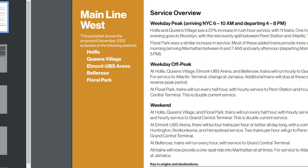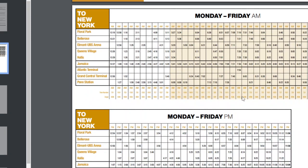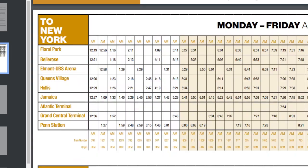Weekday off-peak, Hollis, Queens Village, Elmont, and Belrose will run hourly to Grand Central; for service to Atlantic Terminal, change at Jamaica. At Floral Park, trains will run every half an hour with hourly service to Penn Station and hourly service to Grand Central. So I'm wondering if mainline trains will be stopping at Floral Park now. On the weekend, Hollis, Queens Village, and Floral Park will see service every half an hour, alternating between Penn and Grand Central. All right. So let's take a look and see what we have here.